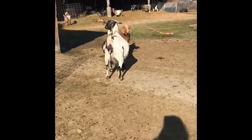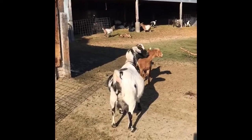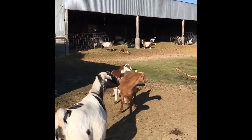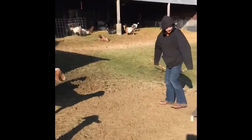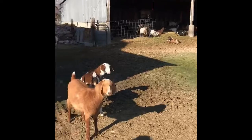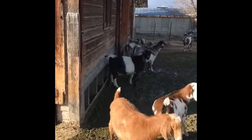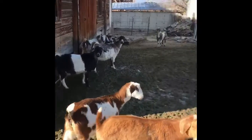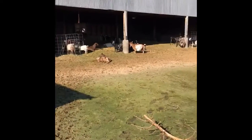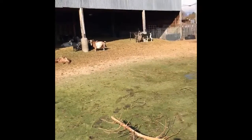We'll go from here. Now we're coming to the mama goats, and some of them are still expecting babies. They're going to have babies soon. And here's some more over here. Yeah, that one's going to have a baby pretty soon. Well, here's some over here against the shed. A bunch more over there. See, that's their little shed over there. They're kind of watching us too.